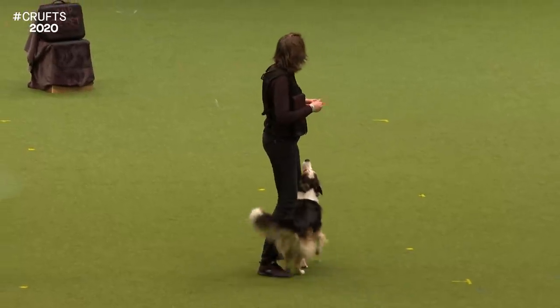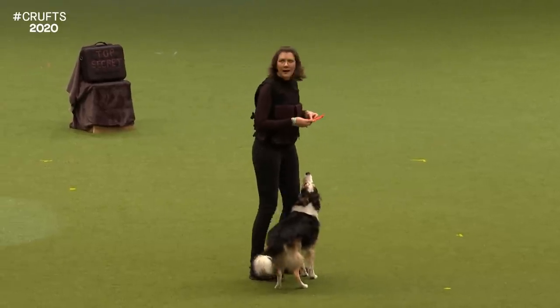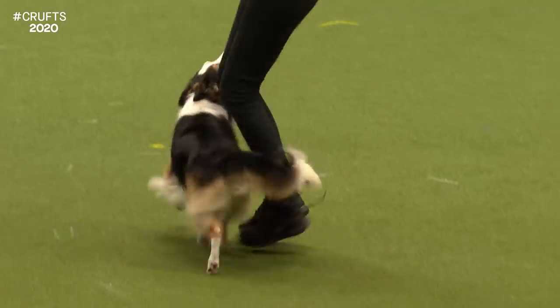And that's why this dog is so good. He is so biddable. He tries his best for Lucy. They are such a team. He's one of those dogs. It's a one in a million dog. You're not going to get another one like this, I tell you.